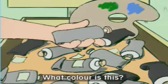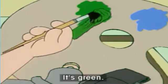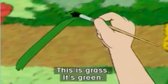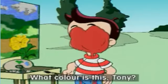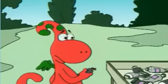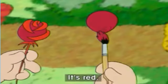What color is this? It's green. That's grass. This is grass. It's green. What color is this, Tony? Oh, Gogo! It's red. This is a flower. It's red.